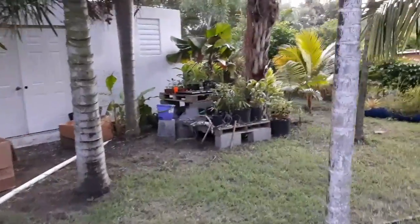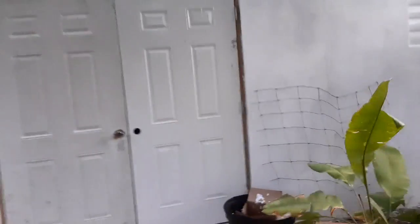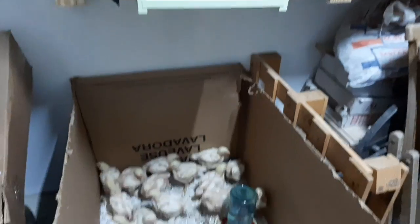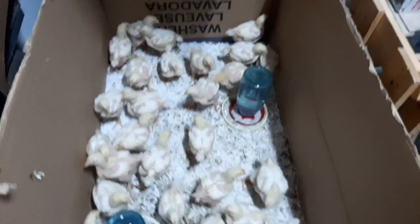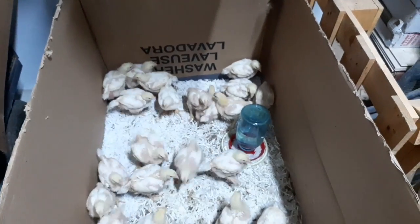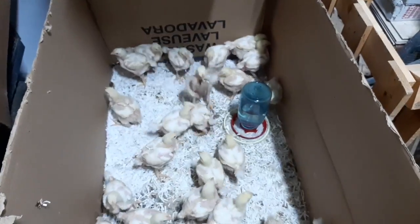Today I'm just running through a bit of the morning chores. It's a bit late, it's almost 6. Going to open up for the meat birds. This is them getting their wings flapped. I'm going to try to start moving them outside. Their bedding needs to be refreshed, and then I'm going to feed them.